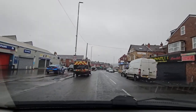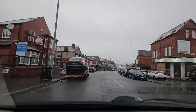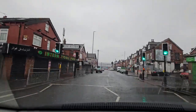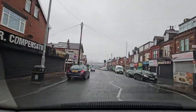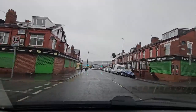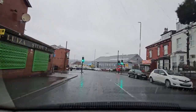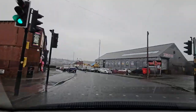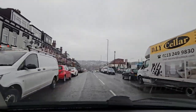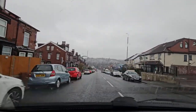I don't know if I said most of this area is Harehills, obviously. Harehills Lane, but I think we're dropping down now towards, sort of merge into an area called Chapeltown, a little bit further down the road. Nice view of the city there. Well, this part of the city.